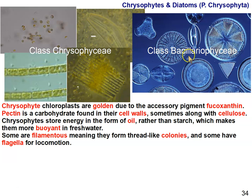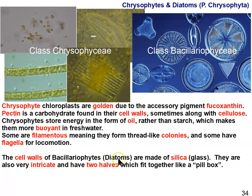Then we have the class Bacillariophyceae, as I said, and these are also known as the diatoms because they're the ones that have silica cell walls, and you can see that their cell walls are very intricate. And we looked at the very first image when we were coming into this part of the unit concerning algae. We were looking at scanning electron micrographs of these guys, and you could see in that one and this one, this is a light microscope, you can see that their cell walls are very intricate. They have very intricate patterns and shapes. And they are made up of two halves that fit together like a pillbox.